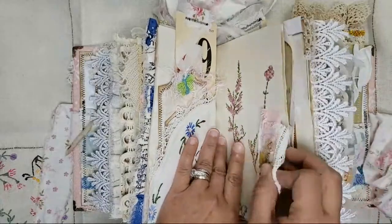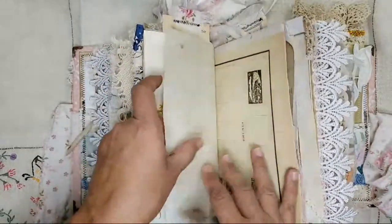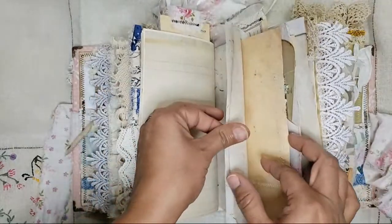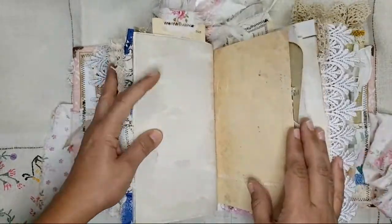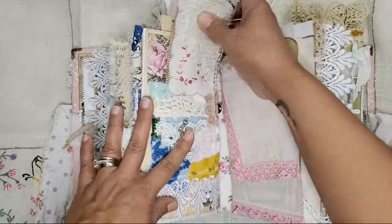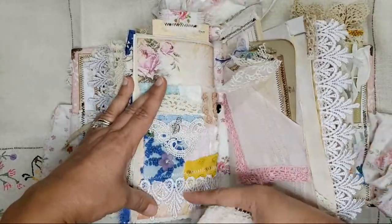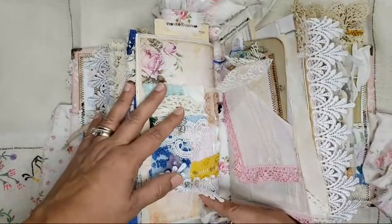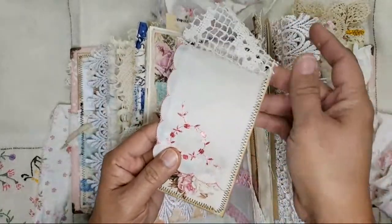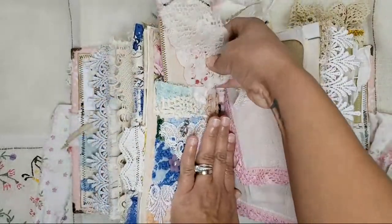Another little cluster here of lace and fabric, and that little piece of die cut. Copy die paper. And then here is a snippet that I turned into a pocket. She sent a long snippet row, and I just cut them apart and made pockets and stuff. And I just added some trims down here, stitched that onto the page. And then here's a little tag with more little fabric with vintage handkerchiefs and stuff. So that goes in there.